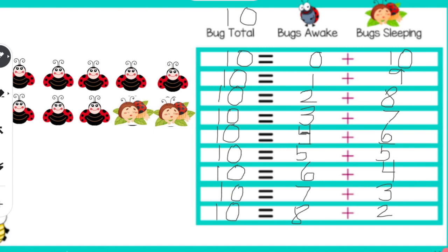Awesome. So did you see how we started with 10 bugs that whole entire time? You use different ways to either subtract the bugs or to add the bugs, but each number that we equaled the bugs to was always 10. Great job.